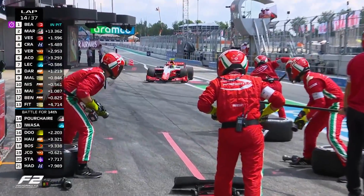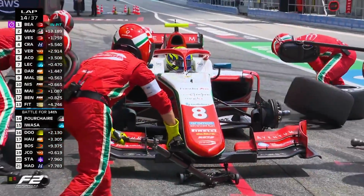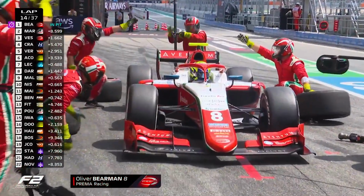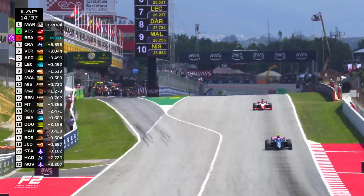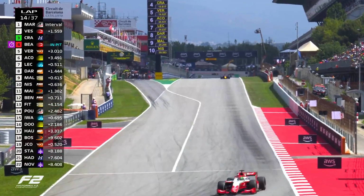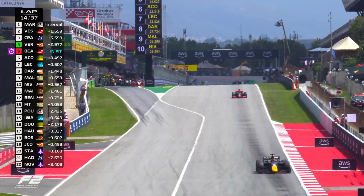Here's a crucial moment for Oliver Bearman. Whilst they've been scrapping behind, he has been using that opportunity to eke out the tyre life. He's going to have fresher rubber now for the end of the race. His Prema team have given him the pit stop that he needs, and now carrying on and continuing out front is Victor Martins, the new race leader. There goes his teammate, Frederik Vesti. He continues on into 2nd place. Crawford now 3rd, and those on the hard tyre are ploughing on.